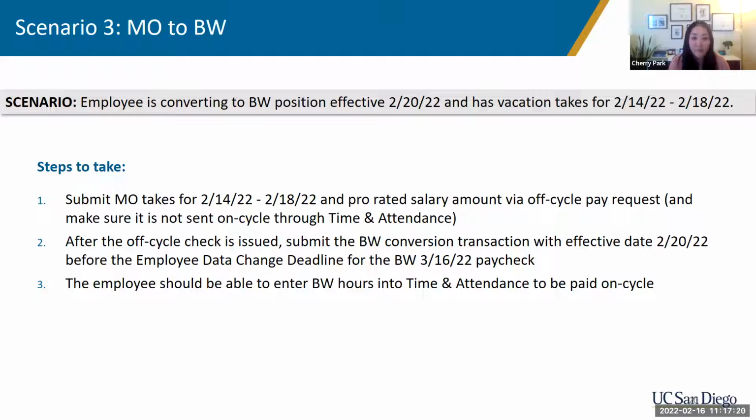After the off-cycle is issued, submit the biweekly conversion transaction with effective date of 2/20/22 before the employee data change deadline for the biweekly 3/16/22 paycheck. The employee should be able to enter biweekly hours into time and attendance to be paid on cycle.